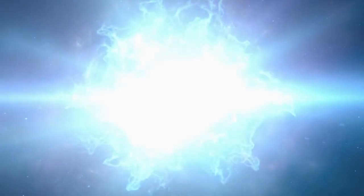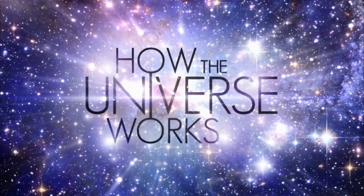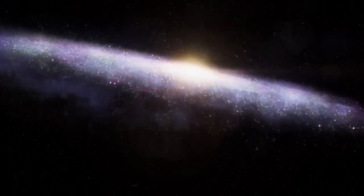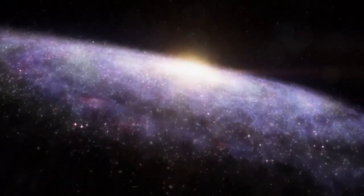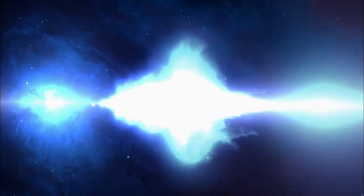A surprising observation indicates that there is a lot of antimatter in the center of our galaxy. And when antimatter meets matter, the results are explosive. In 2017, astronomers tried to solve a decades-old cosmic mystery. Unexplained high-energy radiation streaming through our galaxy.